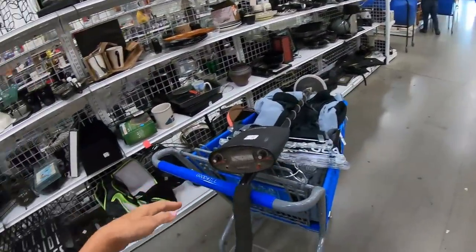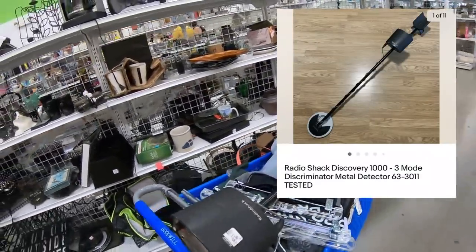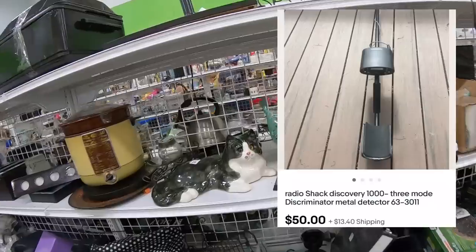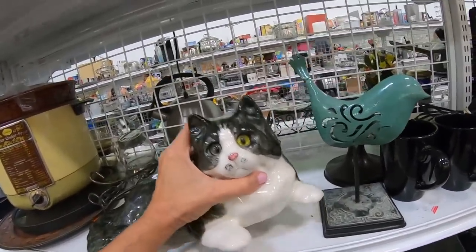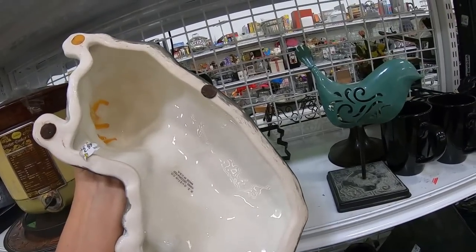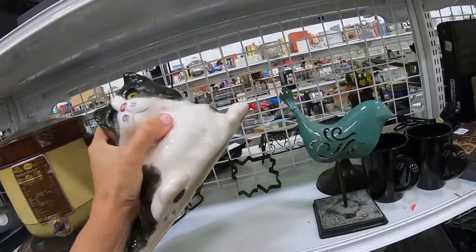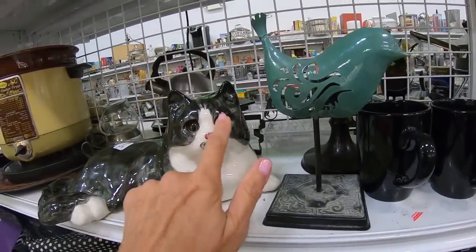Okay, so this Radio Shack Discovery 1000 came out. I'm going to run a comp on that because who doesn't need a metal detector? And then I saw this cat. Look at his eyes. He's got like two different eyes. Now I'm not going to get him, but truth be told, he is drawing my attention. Gustin, hand decorated, made in USA. Doesn't look like he's especially well made. He's not a quality cat. And his eyes are two different eyes.